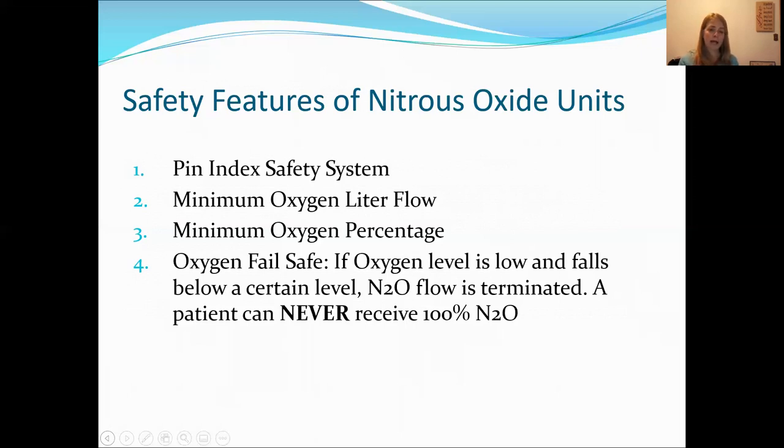With the minimum oxygen liter flow, nitrous won't start till the minimum oxygen is flowing. And the minimum oxygen percentage means having at least 30% oxygen being delivered. And then the oxygen fail-safe means the nitrous goes off if the oxygen is too low. So if your tank in the back is running out, it will just shut it all down.